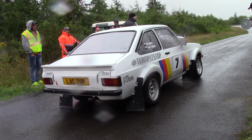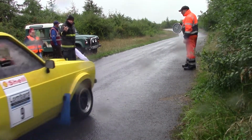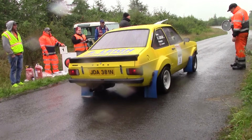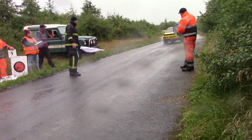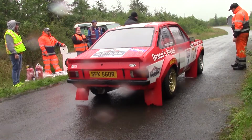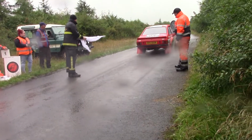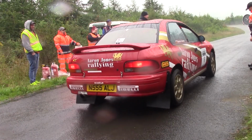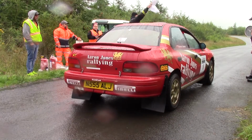Next up, Welsh road rally legend and local man Neil Jones in the Pit Stop Escort. Steve Lee. Jonathan Brace in the second of the Braces red Escorts. Aaron Jones in the beautifully presented and liveried Subaru Impreza.